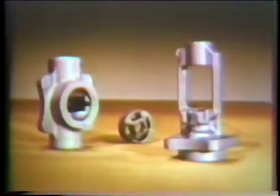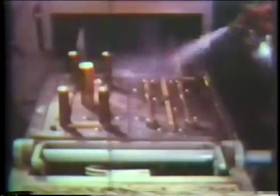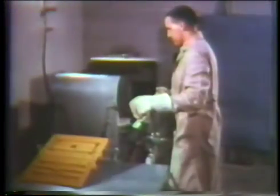One of the most exciting developments in the foundry industry is the shell molding process. Shell molding starts with a special metal pattern which is sprayed with a compound to prevent sticking and is then heated. This is clamped to a dump box containing an extremely fine sand which has been mixed with a thermosetting plastic resin. The box and pattern are inverted to bring the resin-coated sand into contact with the hot pattern. After about 30 seconds, the resin melts and forms a thin shell of bonded sand on the pattern.